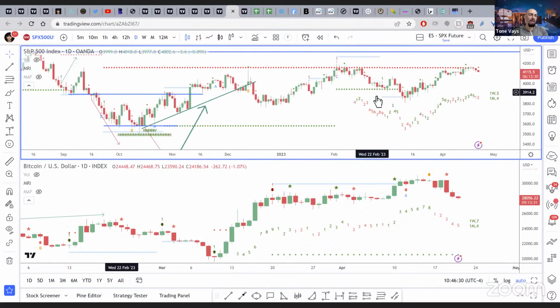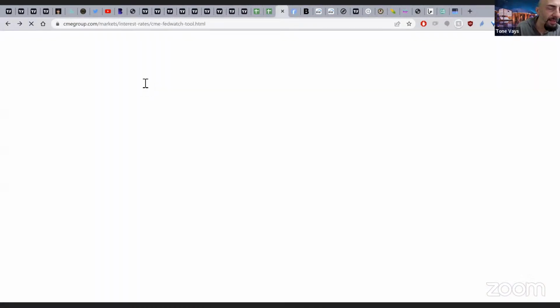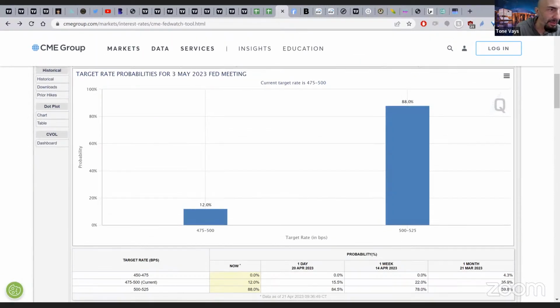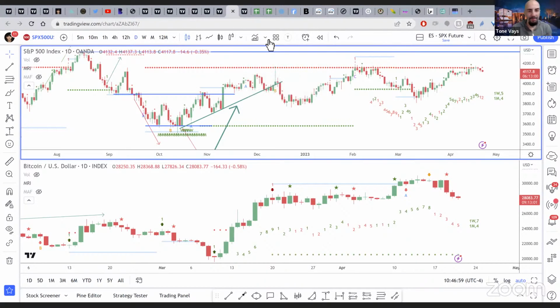Okay, so let's look at the S&P. S&P is really important. We once again got rejected by the MRI resistance line, but we did break the MRI resistance line by a few pennies. So the resistance line's gone. We're getting the red star candle. It is earnings season, and the Fed rate is about to increase in about 10 days with a 90% certainty. Jeez. Okay, that's what we're working with.